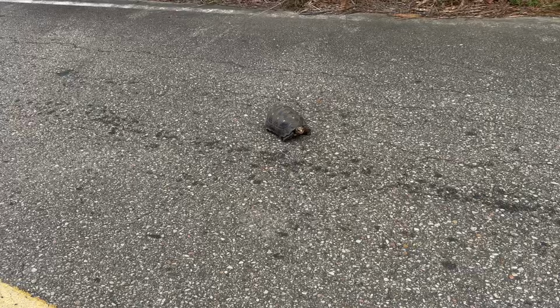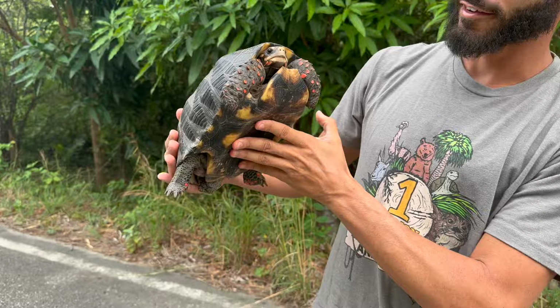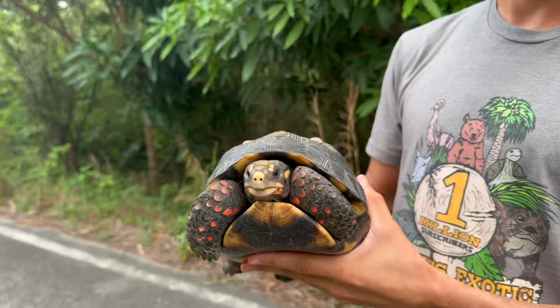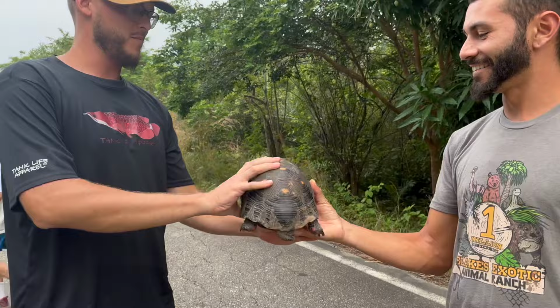Finally found a redfoot after I don't know how long of searching for one. Check that out. The last 5 minutes on the main road, we finally got one. I know they're gonna wanna see it too. Look at that. Another girl. Pretty awesome. Nice. Finally, let's get their reactions. Let's see that guy. Girl. Girl. Finally. Wow. I was like, there's no way.